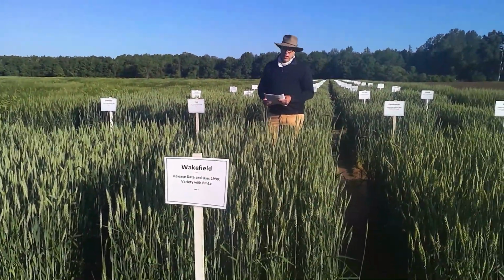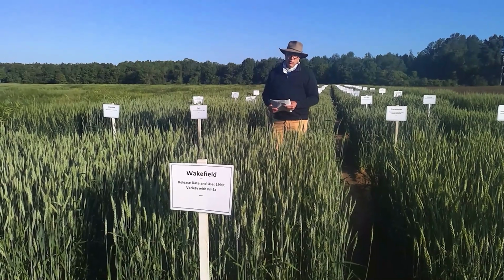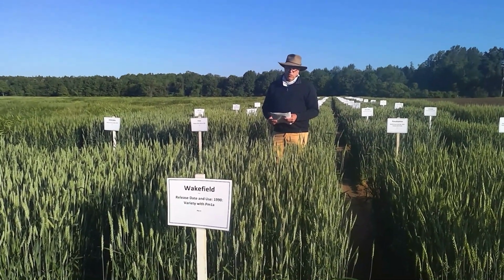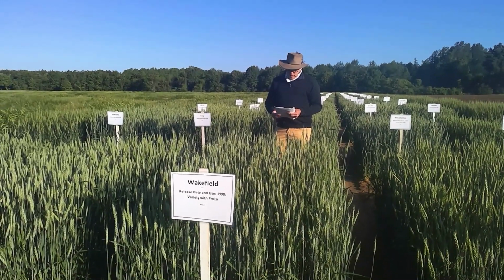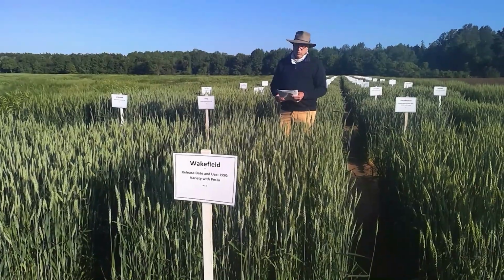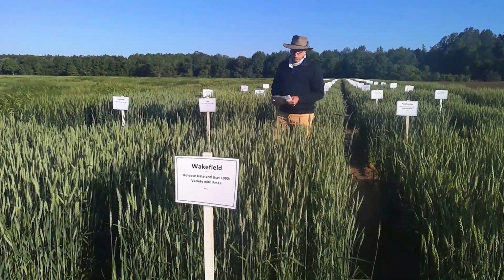Wakefield, again, I mentioned the need for mildew resistance. Wakefield had a new gene for mildew, PM1A, and basically this gene is still being used somewhat in the program.